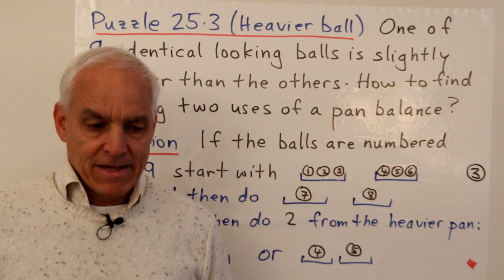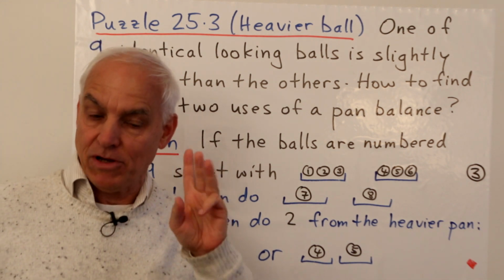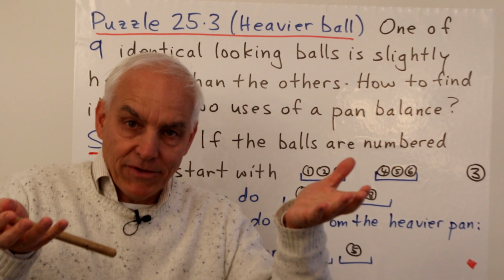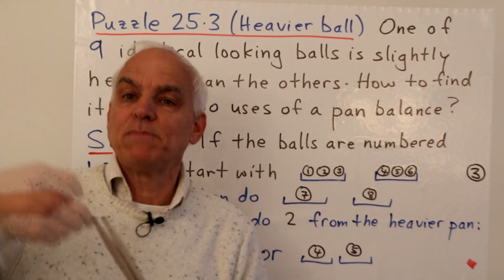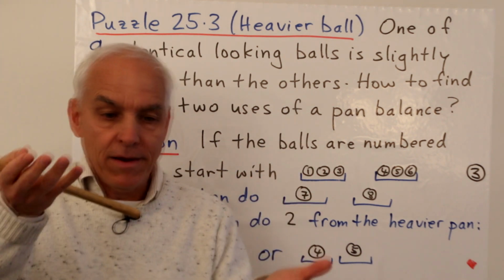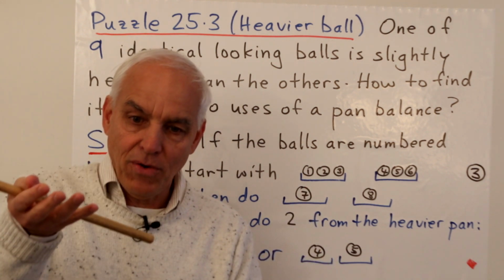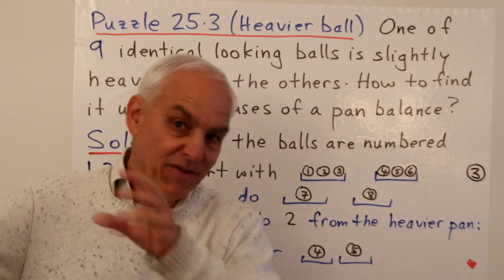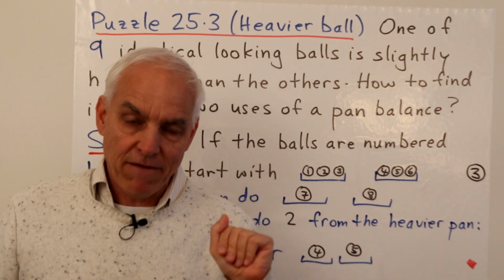Okay, so if you have 3 balls, let's call them 1, 2, 3, and one of them is heavier, but you don't know which one. What you're gonna do is take 2 of those balls, say ball number 1 and ball number 2, and put them in the pan balance. If they are equal, well then those are the 2 equal balls. It must be that the third ball, number 3, is the heavier ball. On the other hand, if they're not equal, say 1 is heavier than 2, then 1 must be the heaviest ball of all 3, because we know that the 2 lighter balls have the same weight. So that's how we determine the heaviest ball if we just have 3 of them.